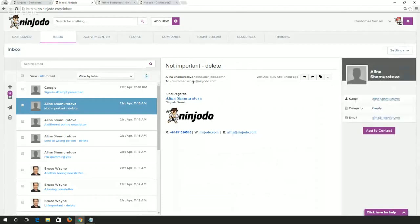And we've got an email from Alina. Now, this is a good example because on the right-hand side, it's showing me different things. It's saying, we recognize Alina, she's not part of a company, we see the email address, and add to contact. So what that means is Alina's not in the system yet. So if we want Alina to be in the system, what we'll do is come over here and click that button.